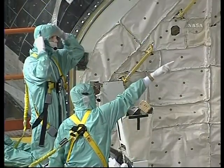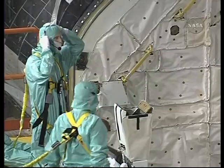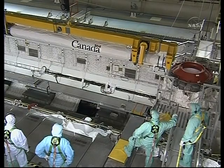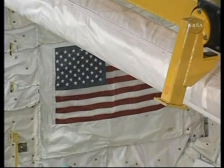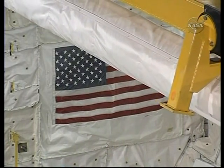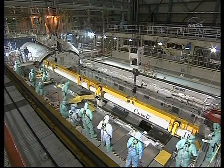Clean room garments must be worn by personnel when working in the payload bay, and fall protection harnesses are required when standing on the platforms next to the payload bay. After performing the necessary inspections with the boom removed from the orbiter, we use the same lifting process to reinstall the boom back into the payload bay.